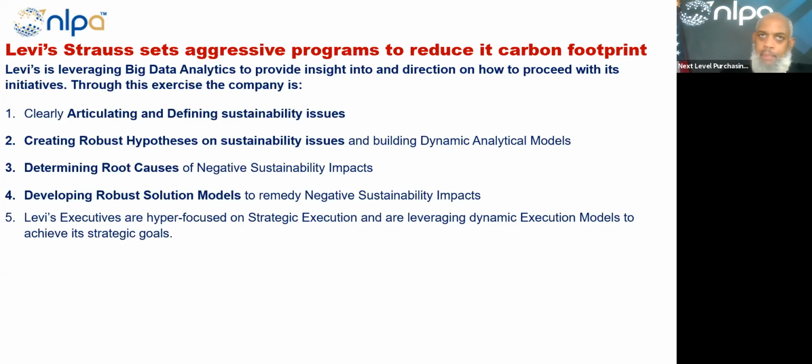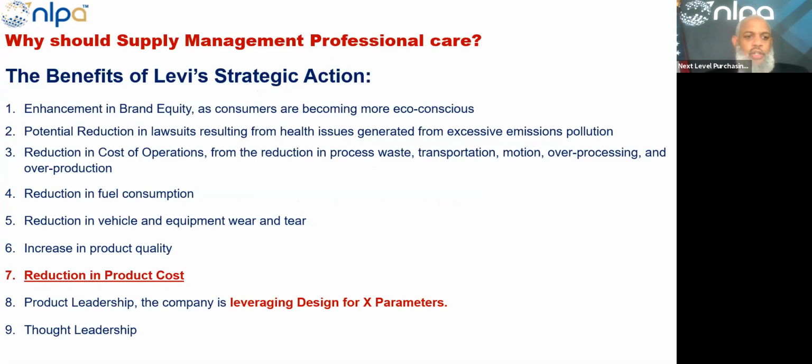If we as supply management and supply chain professionals see opportunity and we don't have a clear-cut roadmap, if we have to lead those initiatives, then it's easy to get pushback and get those initiatives shut down. So why should supply management professionals care about supply chain sustainability and supply management sustainability? And we're going to, a little later on, get into NLP's definition of supply sustainability as opposed to the general sustainability. So the benefits from Levi's, from their strategic action, right?